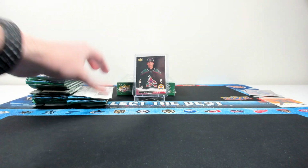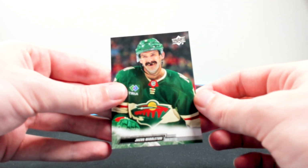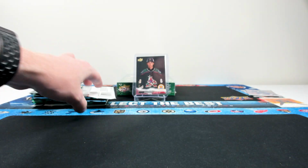Nothing too fancy there. Look at that hockey smile right there. That is a hockey smile if I've ever seen one. All right, keep things rolling.